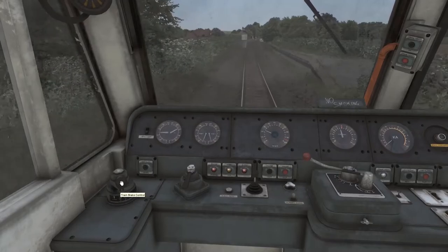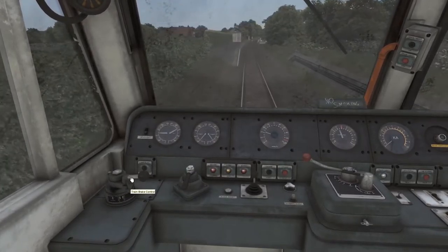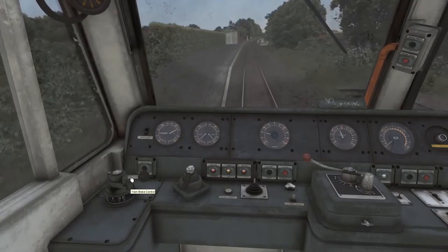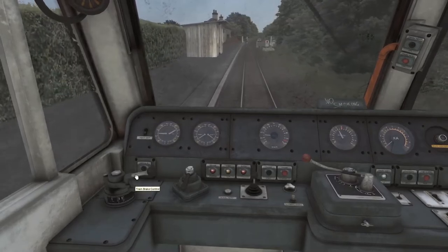We are coming back up to Kimberley Park now, so this is where we're going to stop at our stop board once again to let the gated crossing open, even though it is actually already open in Train Simulator, but it's to give that immersion anyway.